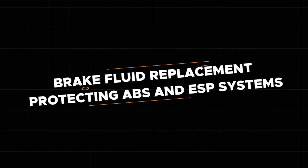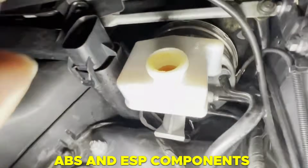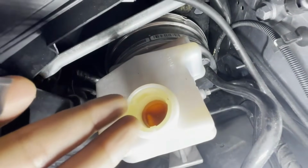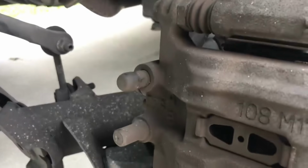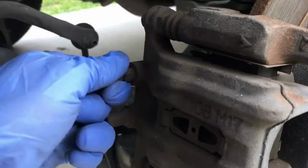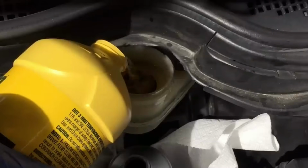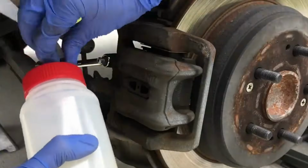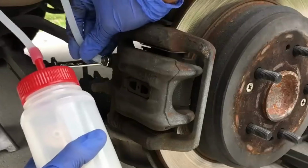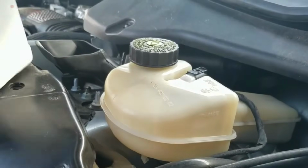Brake fluid replacement, protecting ABS and ESP systems. Replace brake fluid every 2 years regardless of mileage, because Mercedes brake systems use complex ABS and ESP components that are extremely expensive to replace when they fail from moisture contamination in old brake fluid that causes internal corrosion and component failure. Brake fluid absorbs moisture from the air over time, becoming corrosive and attacking the precision components in Mercedes ABS and ESP systems. When these systems fail from corrosion, they require complete replacement rather than repair, often costing $3,000 to $5,000. Fresh brake fluid prevents corrosion and maintains system integrity.